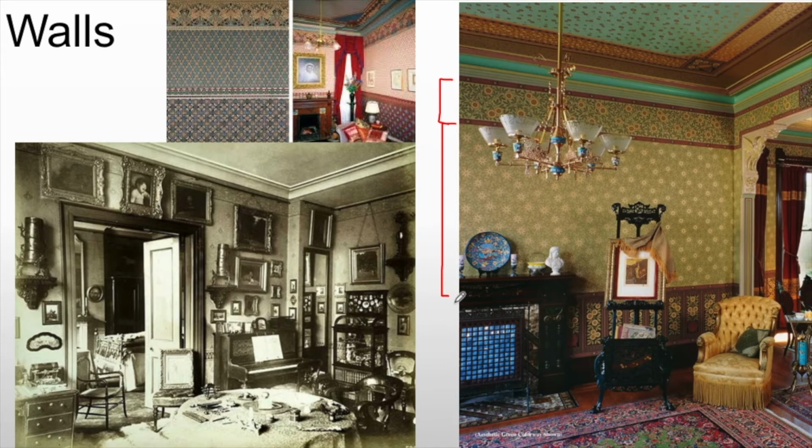And then we're going to see a chair rail, which may or may not be real. Sometimes it's just printed on the wallpaper. But here we see mimicking a chair rail and then mimicking that low wainscoting that you might see, for example, in the English Renaissance. But this is all done in wallpaper.